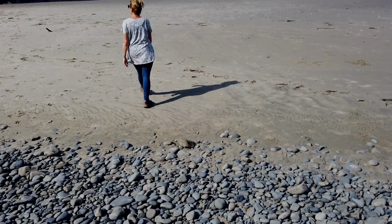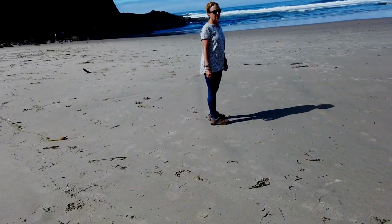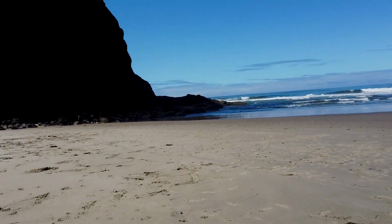touch. Just about on the sand. Everybody's walking this way. I'm thinking that way.